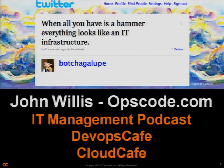How many people have heard of DevOps? So yeah, a few. It's a cultural movement, and some people describe it as a cultural and professional movement. It's coming out of the agile people. Agile development is forcing agile infrastructure. And it's really exciting. There's already a lot of stuff out there on it.